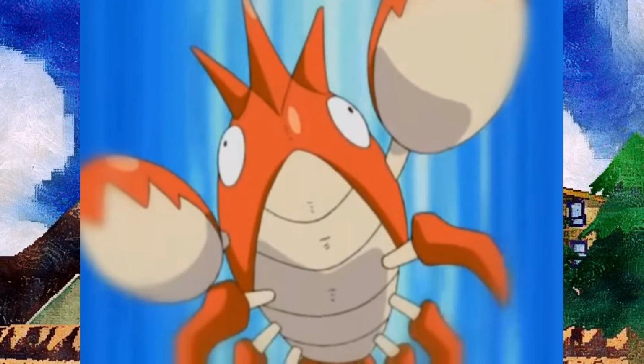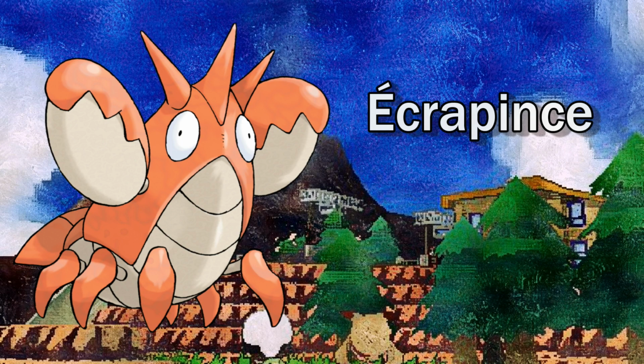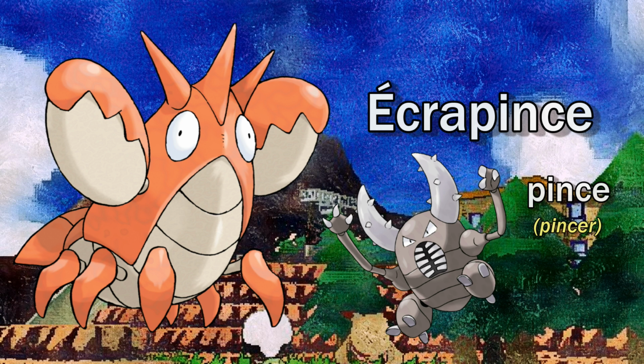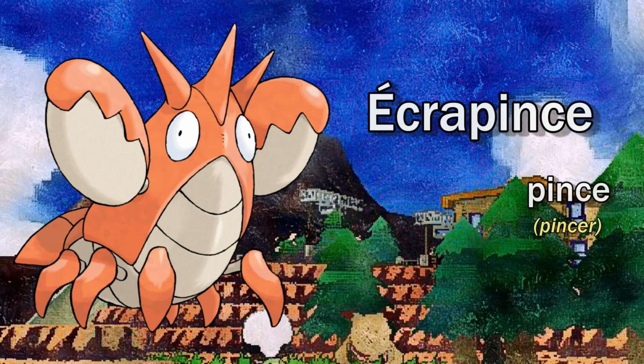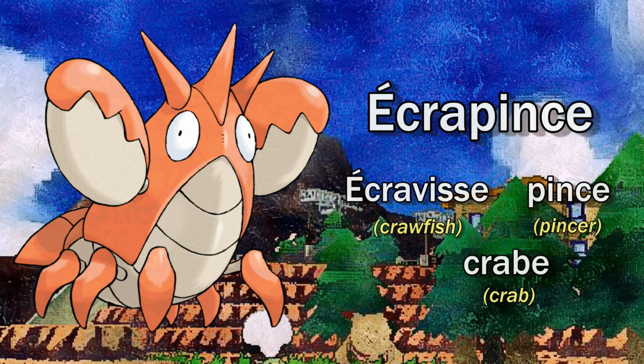We've got another evolution line now in Corphish, which in French is Écrapince, the end being pince, which you probably won't see straight away as being like a pincer, pliers, not that pincer. And in the middle we have crab, but when we look in more detail at the Pokemon, compare it to Pokemon like Krabby, Kingler, it doesn't look much like a crab. It's actually based upon a crayfish, which in French is écrevisse.